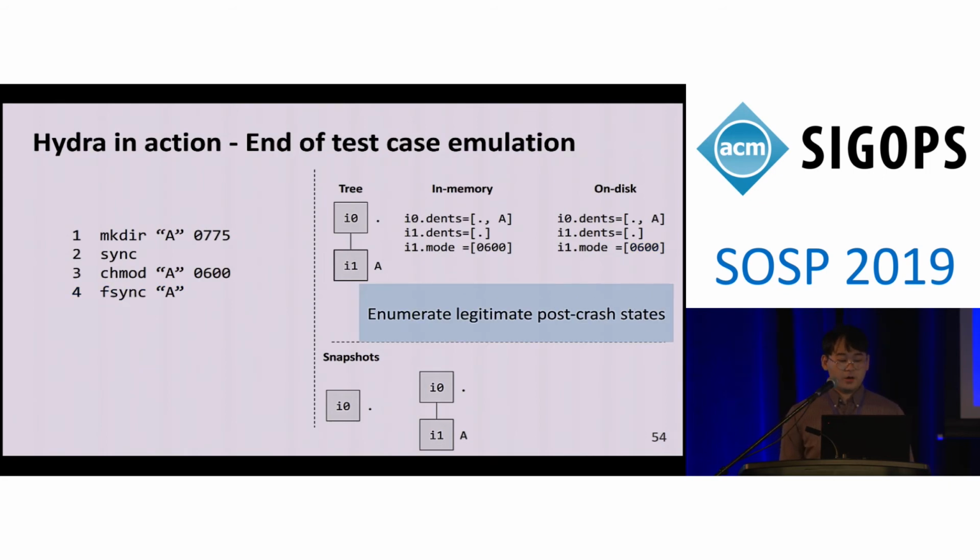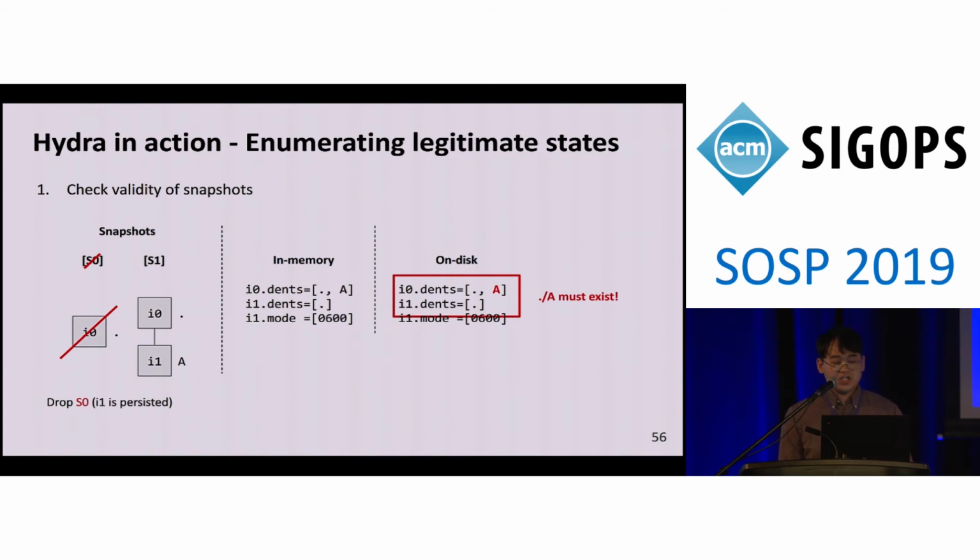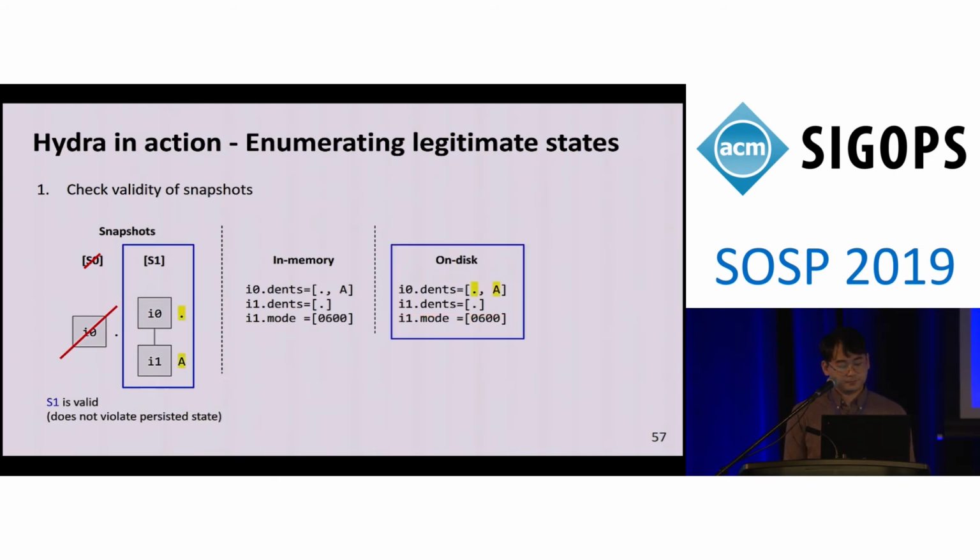After emulating all those 4 file system operations, it's time to enumerate the legitimate post-crash states. And this is how it's done. First, we check the validity of each and every snapshot we had. Snapshot number 0 can easily be dropped because we know for sure that inode number 1 is persisted through the sync operation. We can find the information from the on-disk data structures. And the second, snapshot number 1, is valid because it does not violate any of the persisted states.